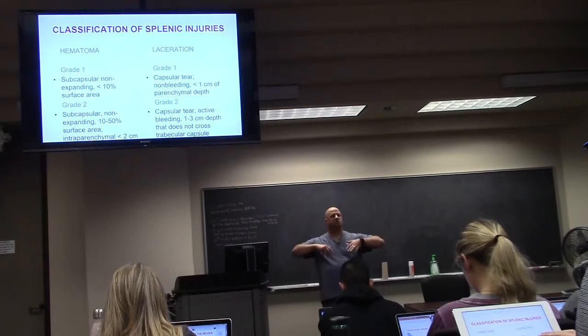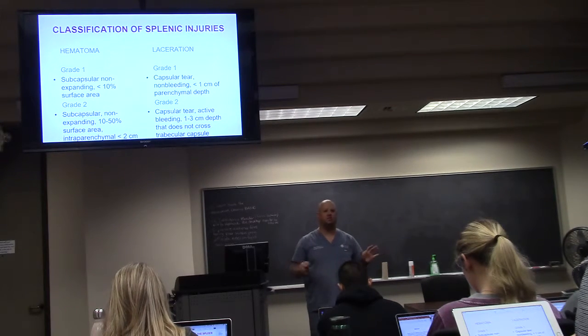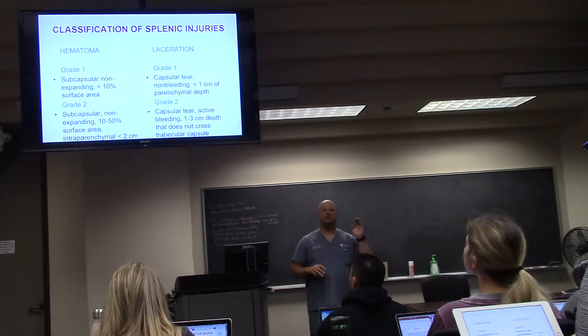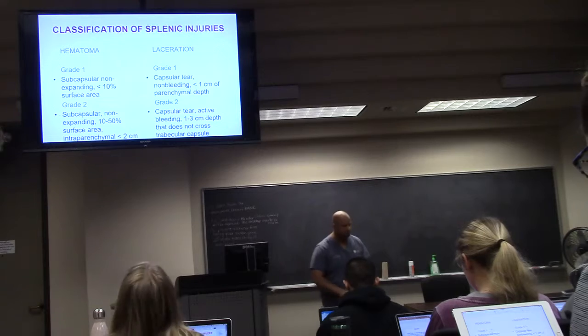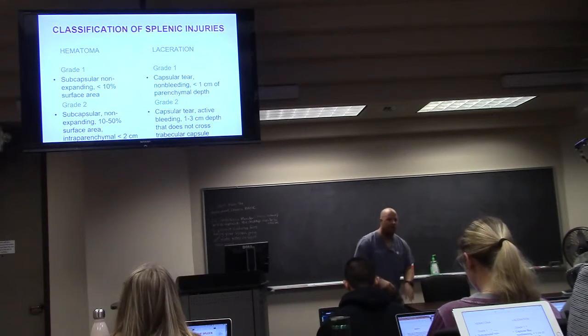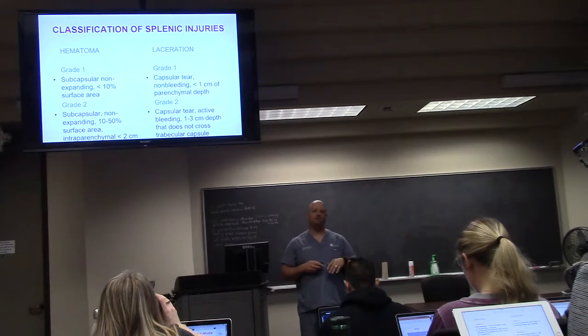These classifications for splenic injuries, for splenic lacerations and liver lacerations, don't memorize them. Just know that grade one is minimal, grade five is severe. Radiologists, when they're looking at CT scans, don't have them memorized. They have to pull out a little cheat sheet to call it a grade one or grade two, okay? But grade one is minimal, grade five is severe.